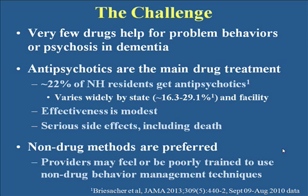So when you see this type of variability in use of antipsychotics, it makes you think, well, some people are able to keep those rates low, and other people seem to be using a lot of them. So there's a lot of uncertainty in how to use these medications, and we want to help reduce some of that uncertainty. The effectiveness of these drugs is modest in dementia, and they have serious side effects, including death, that we need to consider.